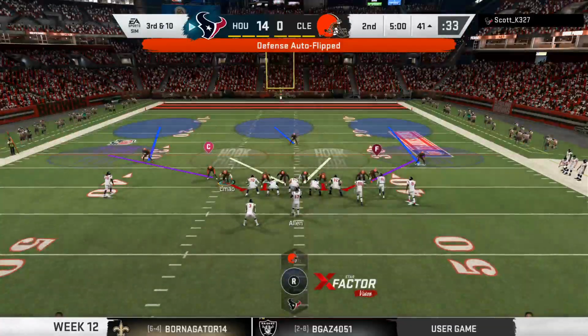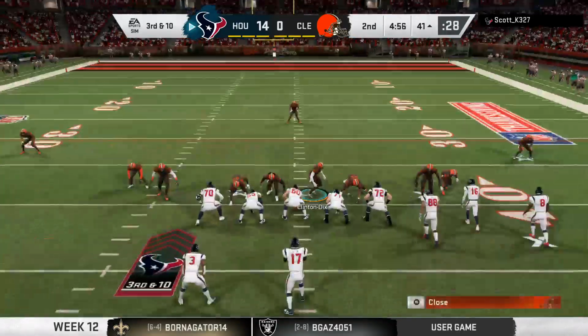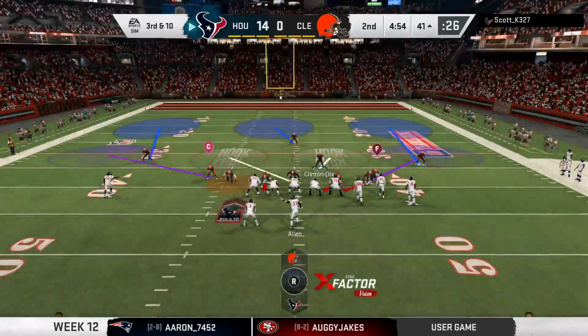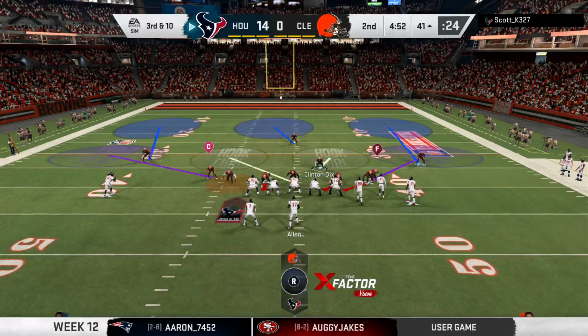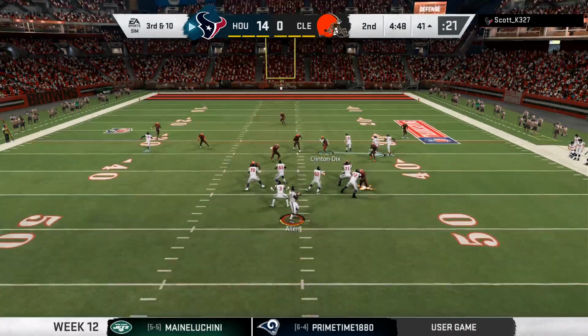And for the Browns, a nickel set here on third down. Let's go, D. It's going to be a long day. Mike, check. 59. And again, it's Allen.